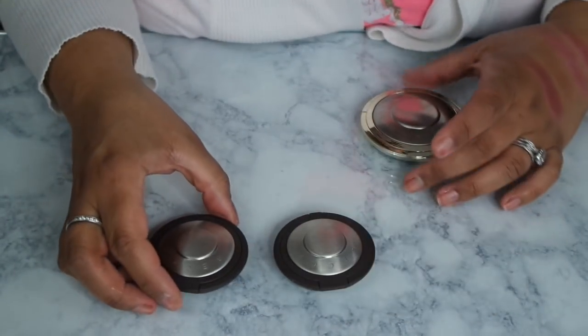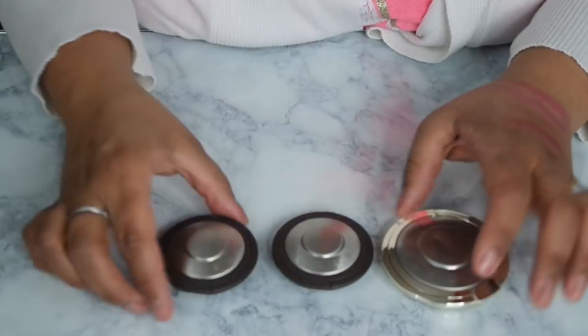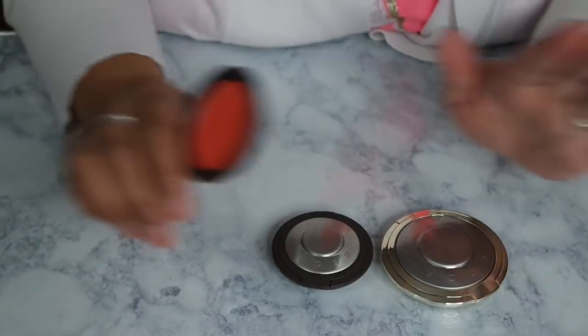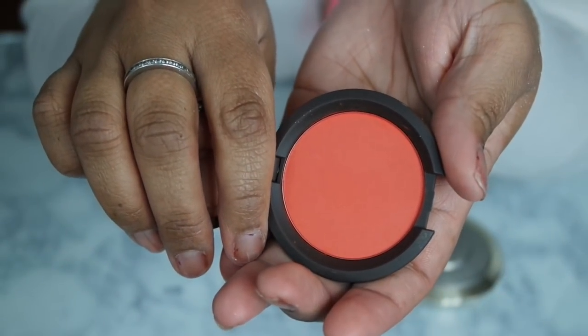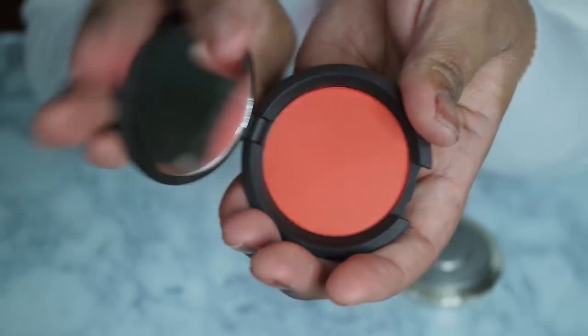So now we're up to the 3 Becca blushes that I have in single, individual compacts. The first one I have here is Lantana. This was another one that I just needed to buy because I had to have a Becca blush. I purchased this on Outlook quite some time ago and have never used it because it was too bright and I was too scared to do so.